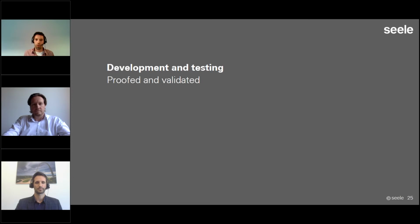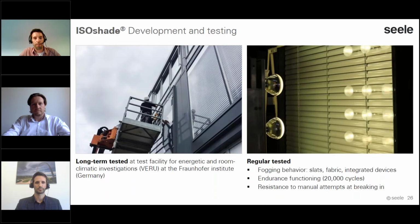First of all, I would like to show you some very basic test results. We did some long-term testing in the southern part of Bavaria at the, at least in Germany, well-known facility for energetic and room climatic investigations. It's so-called FARO. It's from the Fraunhofer Institute. We had about 4 ISOshade systems installed with slightly different sun shadings and pressure compensation systems. And we did some long-term measurements for about 2 years.